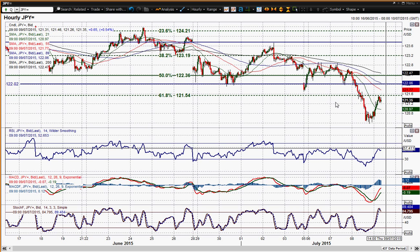Yes, it's a positive reaction. Yes, it is higher. And I suppose you could argue the fundamental move or the news flow move, where everything seems to be a bit more positive in the markets generally, has helped to drive traders back away from the yen again. But at the moment, it has not done anything really to suggest that it's a sustainable move. So I'd urge you to keep that in mind.